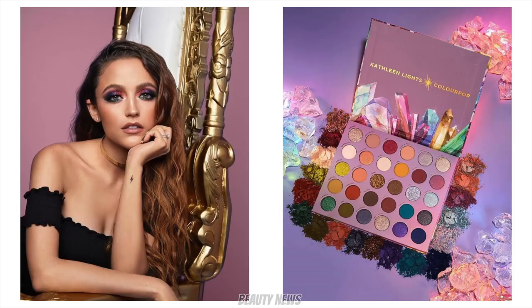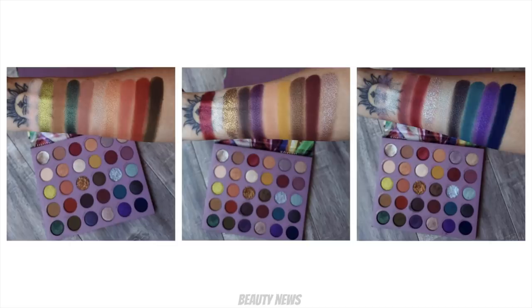It is a 30 pan So Jaded palette. Now, we're getting back into the Morphe territory. Brands are starting to embrace their really big palettes again, the desk palettes, which is a little bit unfortunate, but at least the color story is a little bit different. So this is already launched. It's $39, which is pretty good. And what I personally like about it is I believe there's only one repeat shade. I think every other shade is a new shade.